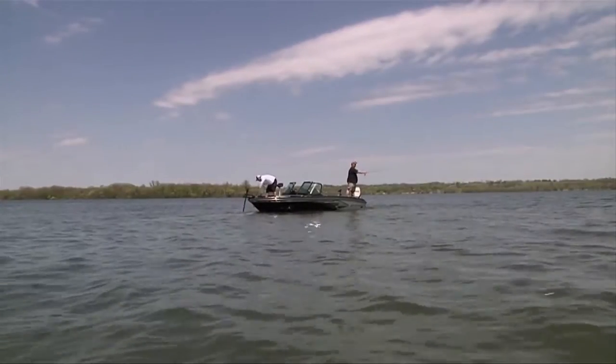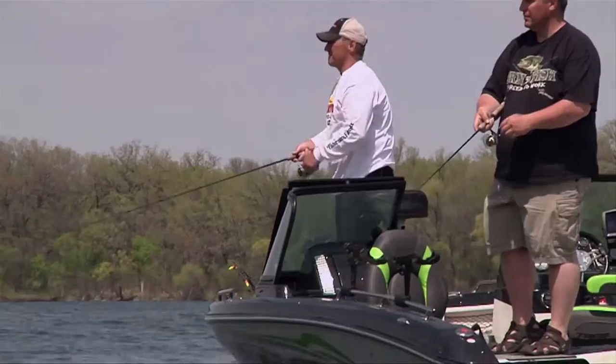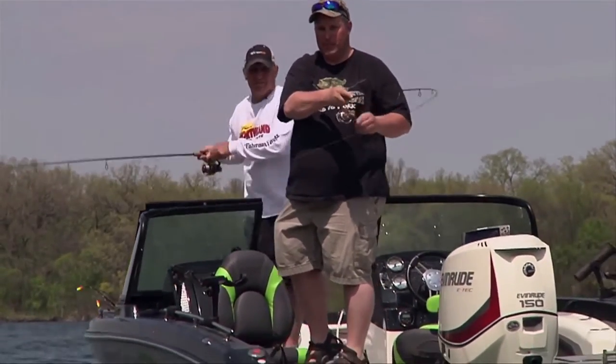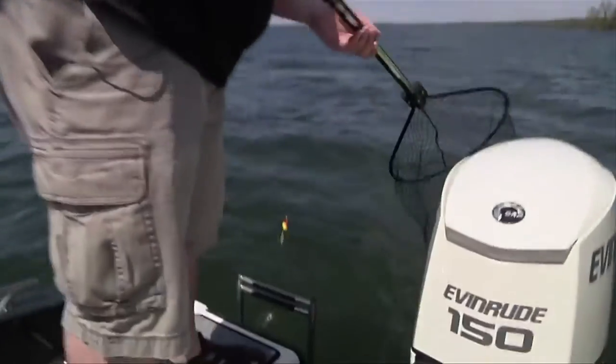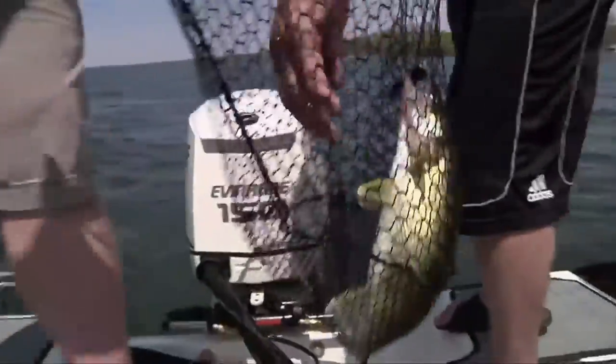We relocated to another rock point, and Artie got bit on a jig and a minnow right out off the tip here. So we slowed up to kind of try to fan cast it. And because Big Stone allows multiple lines, we put a bobber out, and the bobber went down just about immediately. That's probably a good sign. We'll see what happens here.